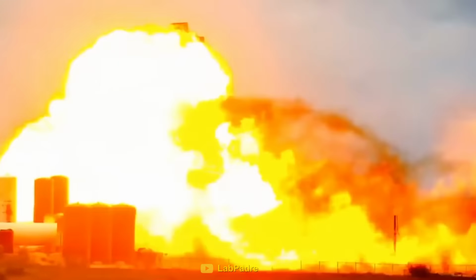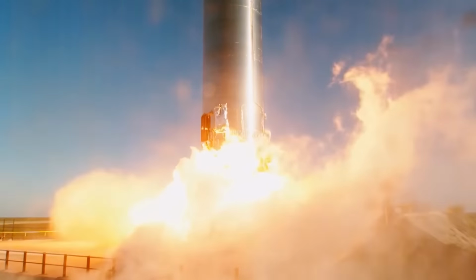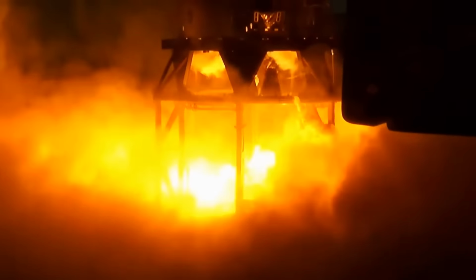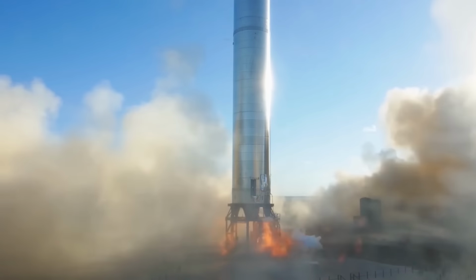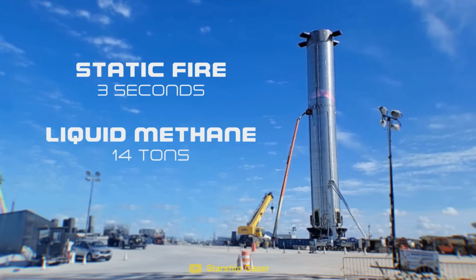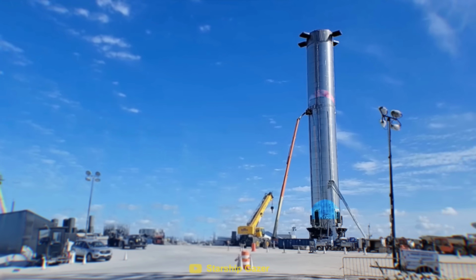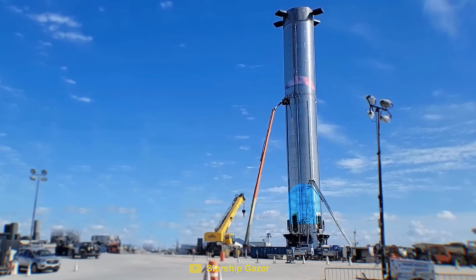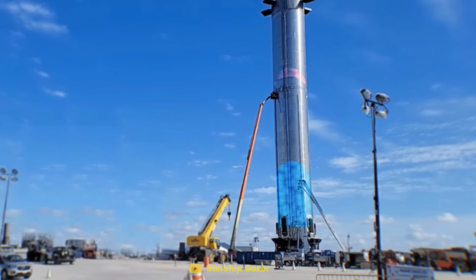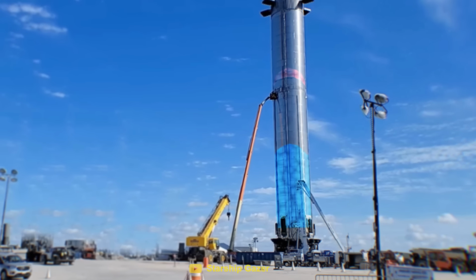In order to limit the size of the explosion if things go wrong, SpaceX will only fill up Booster 4 with as much methane as it needs for the static fire. For a typical 3-second static fire, the booster would only need about 14 tons of liquid methane and 50 tons of liquid oxygen. However, it makes sense to significantly overfill the liquid oxygen tanks since it weighs the vehicle down without making the potential fireball any worse.